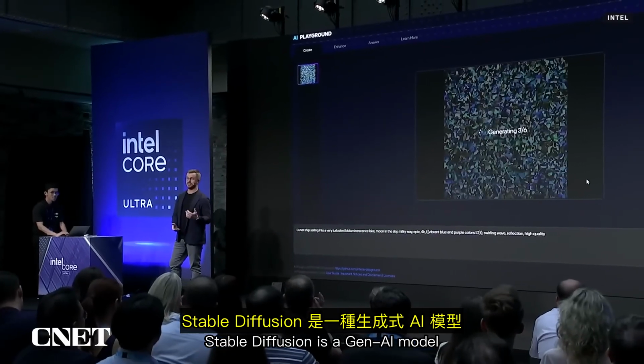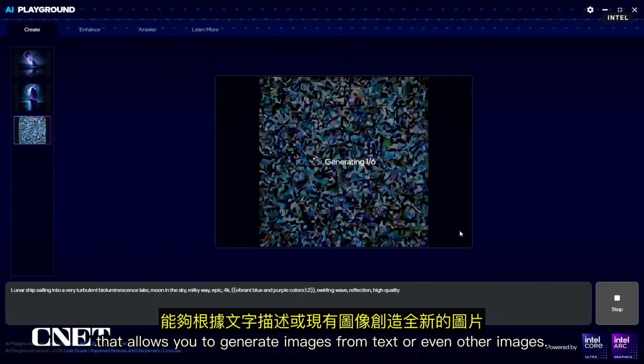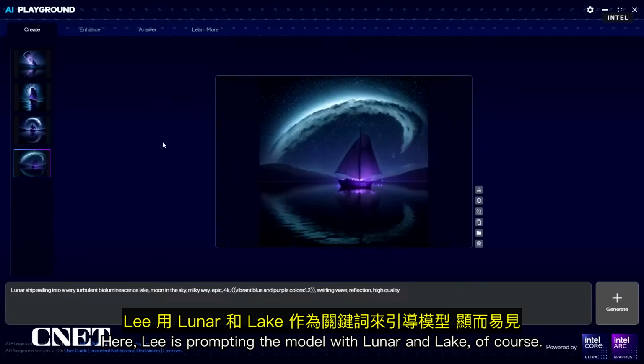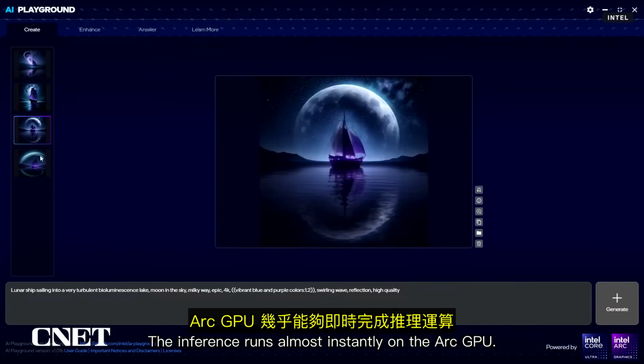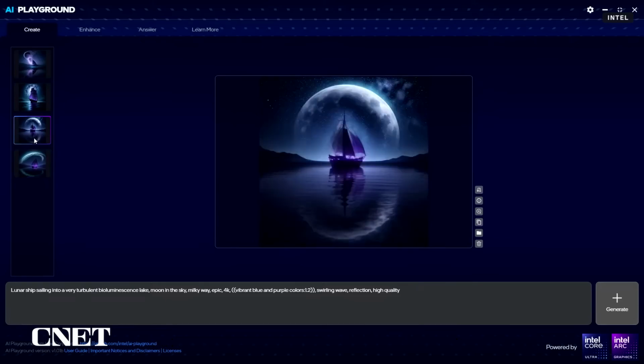Stable Diffusion is a Gen AI model that allows you to generate images from text or even other images. Here, Lee is prompting the model with Lunar and Lake, of course, to create these beautiful photos you see right here. The inference runs almost instantly on the Arc GPU. Fully local, no cloud needed.